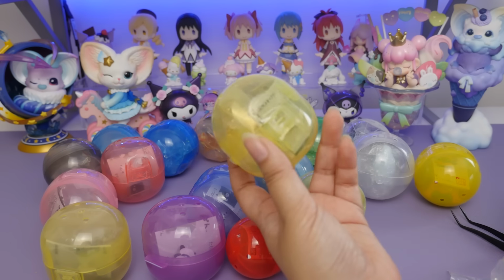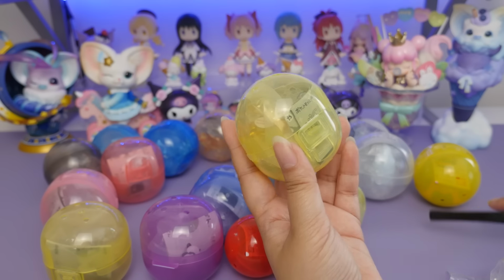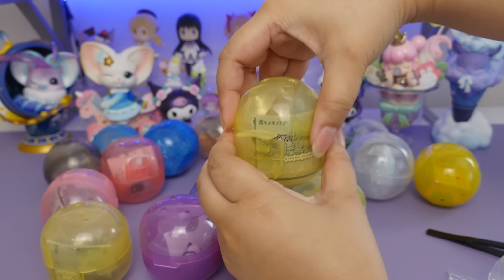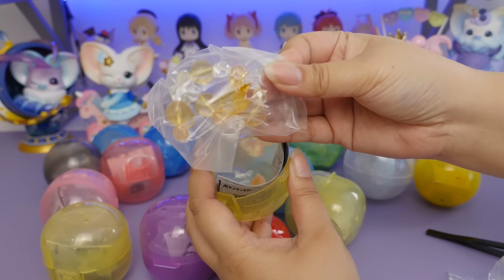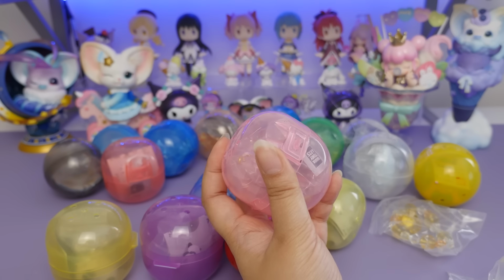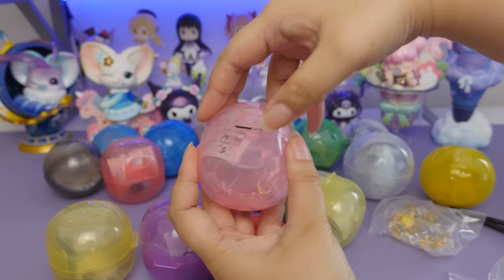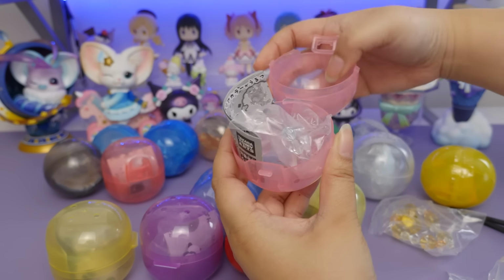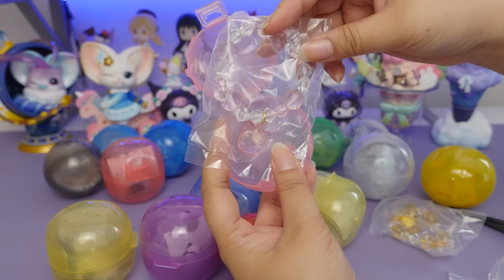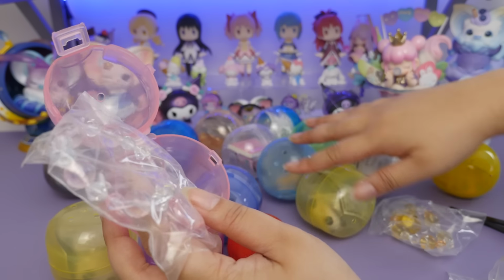We got a yellow one. I think this is Pikachu, right? And then there's a pink one. I think it's that one. Let's open them both up and then we can take a look. Pikachu? Why do I want to say the pink one was Jigglypuff? Am I remembering correctly? Yeah. And I think, oh no, we have another.